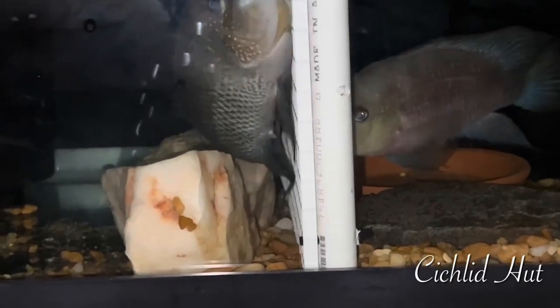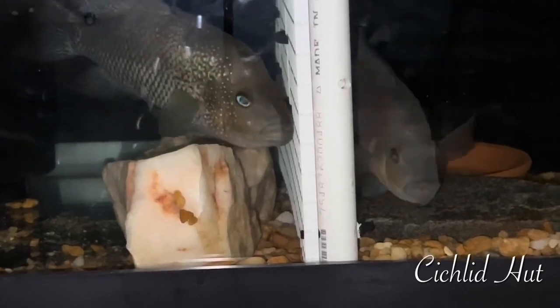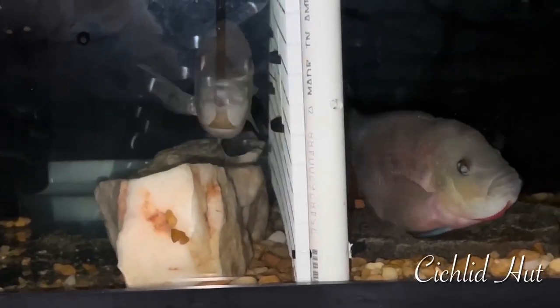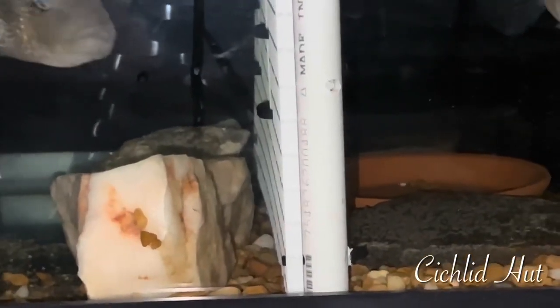Like I said, it's been about 8 months. Happy to get a spawn because I don't have any grow-outs from these guys. And I'm just excited about this spawn. But I'm not going to talk a hole in your heads. As you guys can see, spawning through the divider can be done. You can have success doing this.